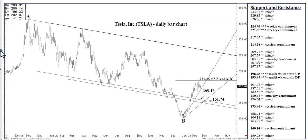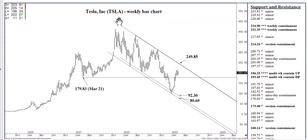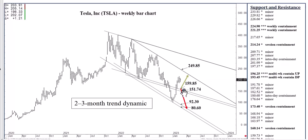And if we close above 224.90, not going to happen today, but by the end of next week, if so, then we're just another week or two away from reaching this 2 to 3 month target at 249.85, where long positions that may have been entered a month ago in the 150s or 160s can be liquidated, can be covered. You could consider going short in the upper 240s. I'll talk a lot about that at the time. But know that if you are long Tesla, you may consider liquidating that position in the upper 240s. And if we close above 249.85, then you can get back on for the ride to the upside. But we're a long way from that right now.